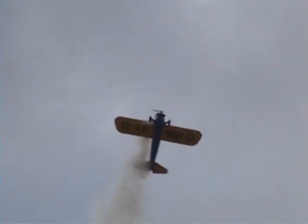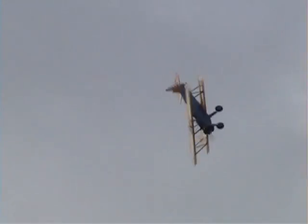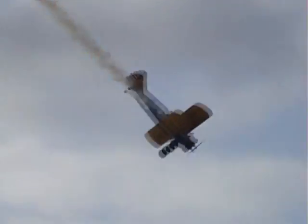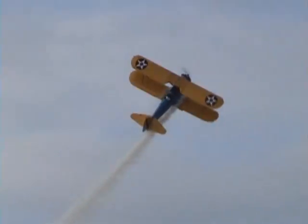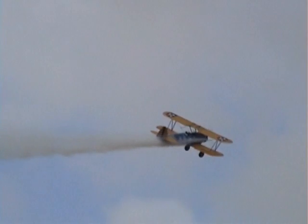Runs it out of airspeed. Backs it up. The tail's flat. Look at that. Power comes back on. Now, here he goes into another spin and straightens around. How do you like that? Would you give it up for John Mohr? There's nobody better than what you're seeing flying a stock Stearman than this man right here.